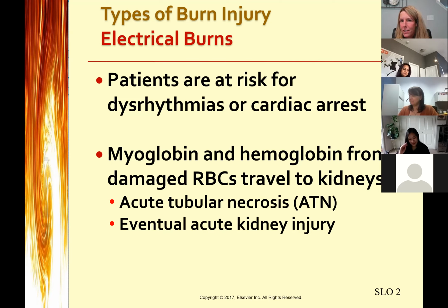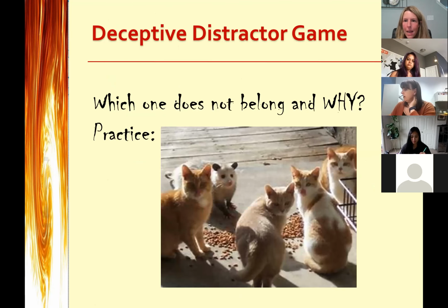When electricity passes through muscle, it eats through that muscle and breaks it down. So now we've got myoglobin from the muscle and hemoglobin that travel from the damaged red blood cells down to the kidneys. They clog it up. We're looking at rhabdomyolysis here. We have creatine kinase, myoglobin, myoglobinuria, acute tubular necrosis, and eventual acute kidney injury. We already have a problem with the kidneys because of whatever type of burn is happening. If there's any swelling or inflammation, we have fluid shifts into our second spacing and sometimes third spacing if it's moving into blisters. So we are going to have some hypotension, which means decreased perfusion to the kidneys. And then the perfusion that is going there is bringing these waste products, basically clogging up the system, which is why lots of fluid.